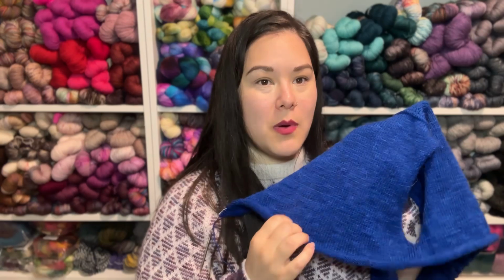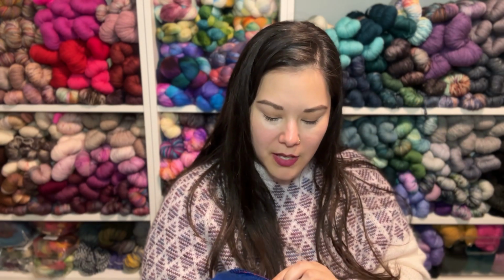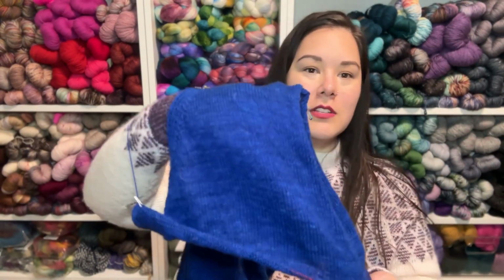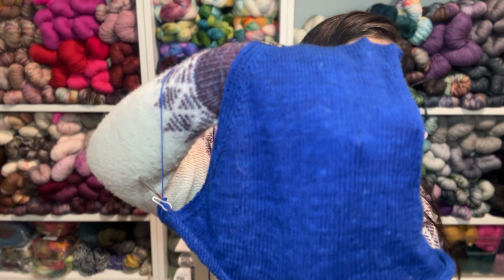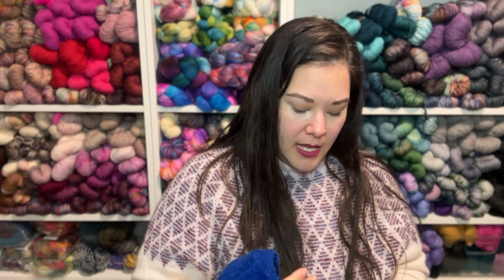I love that this blue has a lot of very minor depth. From back here, it just looks blue, right? But as soon as you get closer to it, you can see all this subtle variegation in it. It's super pretty.